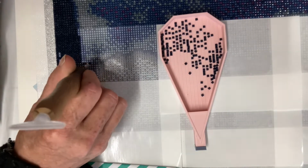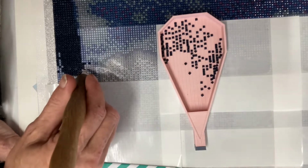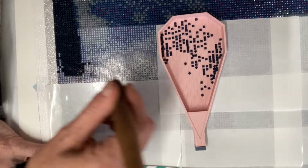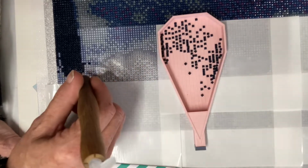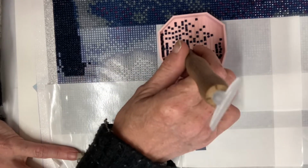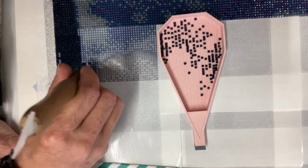I just end up having tons left. This one that I'm using now, I've been using it for, gosh, it's got to be 3, maybe, I think this is the 4th painting that I'm doing. I'm still using the same piece. So, it works fine for me.